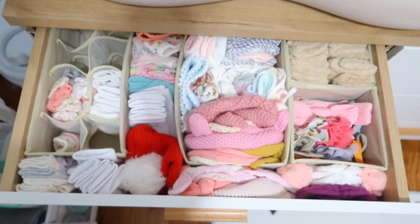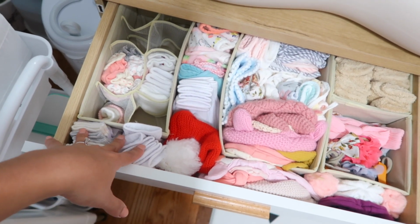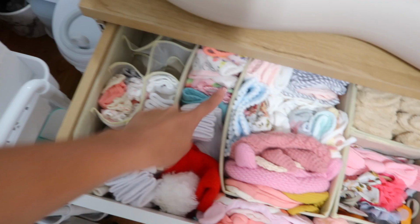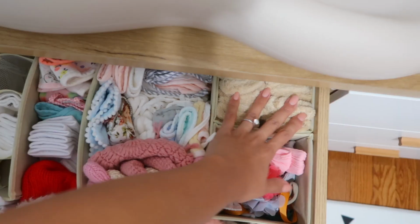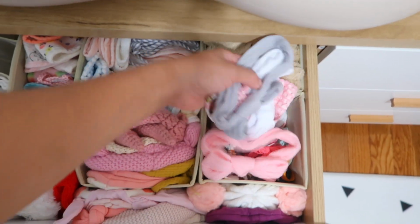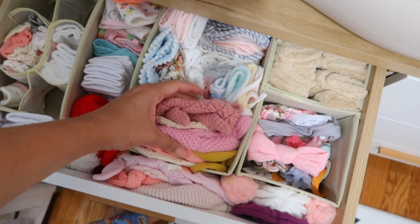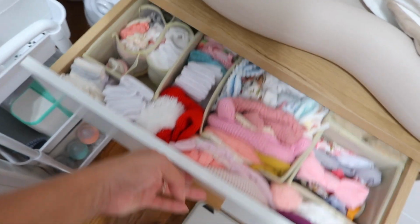Oh my god, I'm out of breath. This is socks that she's not gonna use for now. These are big socks, but these are small ones, so this she's gonna use. All of this is already washed. These are all her bibs, burping cloths, all her headbands and stuff, hats up to here, and then bibs. Yeah, and this is a Christmas hat.